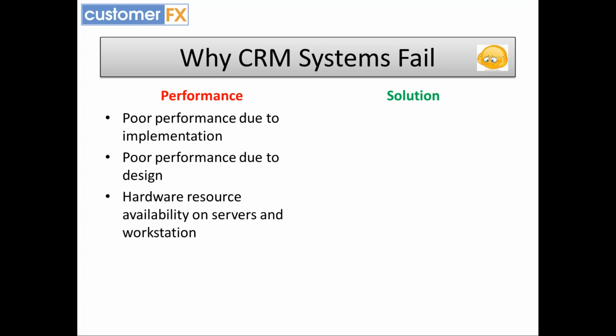Even though it is a web application, there is a lot of processing and CPU cycles and memory requirements on a local machine, because there's a lot of client-side code that exists in Infor.CRM's web application. So it is not accurate that the user's workstation is not part of the performance chain, because it absolutely is.